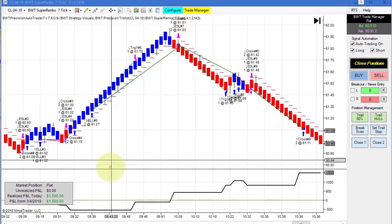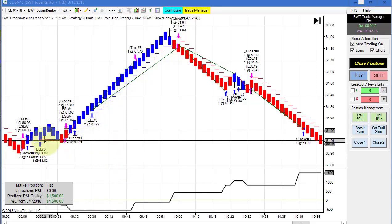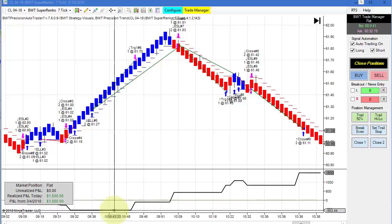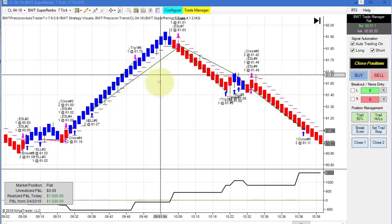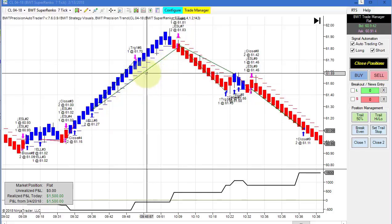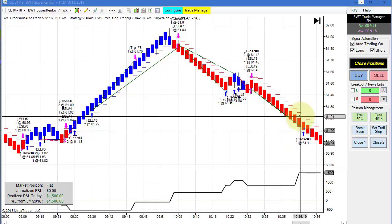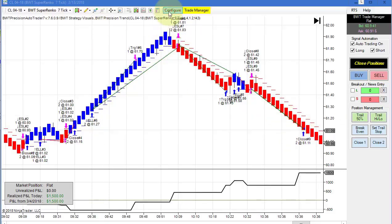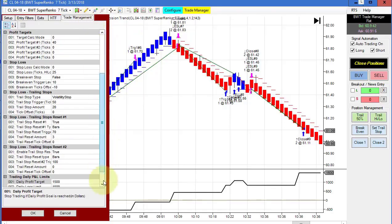Okay, impressive looking trades on the crude oil Superinco 7-tick. Started off with a couple of losers, not really large losers. 3 losers only brought us down about $500, and then we came back with a couple of solid trades here, a long and a short back-to-back, followed by a small loser and then a winner in the end. Brought us to 1,500, and I suspect our goal here was 1,500.